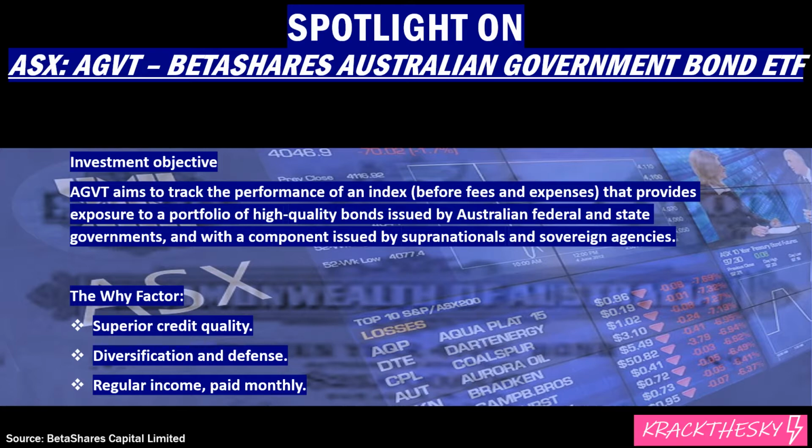So as always, we need to have a think about why we would bother doing this one. As always, we're looking for a quality investment. So this one has superior credit quality. Australian government bonds have a high credit rating in the bond market. Diversification and a little bit of a defensive play as well. Government bonds historically have tended to rise in periods of significant equity market weakness. So that counter-cyclical thing. When one goes up, the other one goes down.